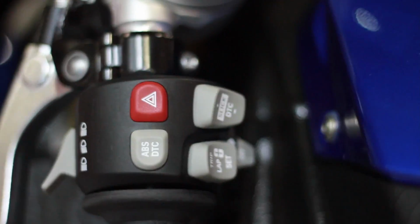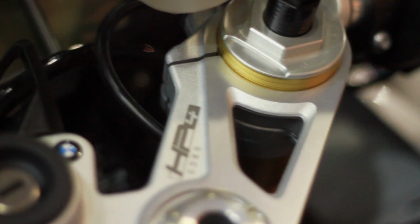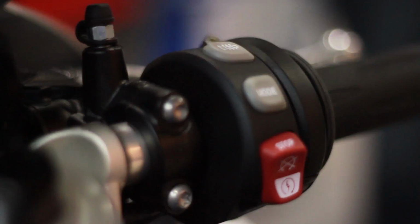Now, for people that say they don't need the electronics, I think they have 14 traction control modes, if I'm not mistaken. They've got multiple traction control modes, the most that I've seen. You can turn it completely off, and then you have so many levels of traction control where you can step it up more and more to whatever your liking is. And then you have the ABS system. You want to get really aggressive and have full control over the bike, you can turn everything off. You want the bike to help you out a little bit more, perfect.